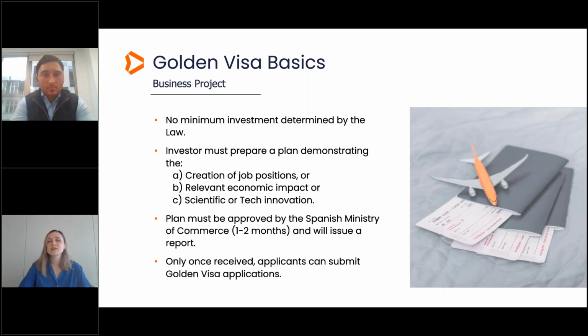Another interesting investment way is the business project. It is the most tricky one because it doesn't have exhaustive requirements. There are some that you can see here on the screen. It is necessary to create a project. Within this project, it is necessary to create job positions, to prove the relevant impact on the Spanish economy, and the most important one, it must be scientific or innovation. How do we know if it is innovative for Spain or relevant for the economy? It will be decided by the competent authorities. So that is why I say the outcome is rather unpredictable.